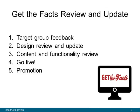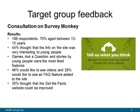and is very widely accessed by people all across the world, which is great. So Get the Facts was last updated in 2012, and as we know, websites can date quite quickly these days, so we felt like it was probably time for a bit of a review and an update. So the whole process took around 6 months, which in my eyes was actually quite quick. I thought it was going to take a lot longer than that, but it was quite speedy. So I've broken the whole process up into these 5 stages.